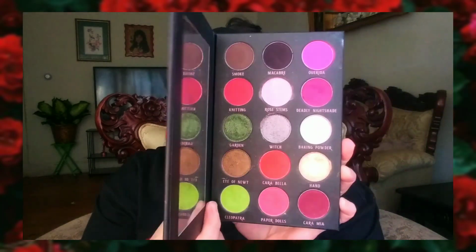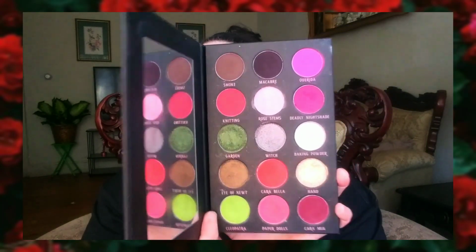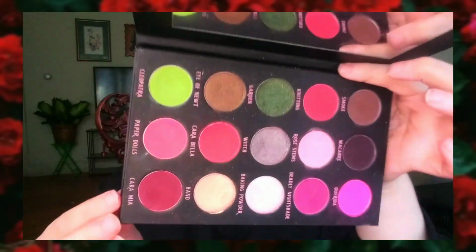Okay, so at number 5, Wicked Sisters Cosmetics. This is inspired by Morticia Addams. This is Querida. The Querida eyeshadow palette has 15 shades in here. And I have played with this palette a few times. And my collection has a mirror inside. I'm going to show you sideways.